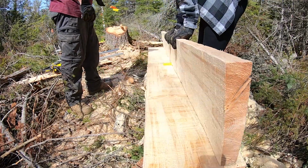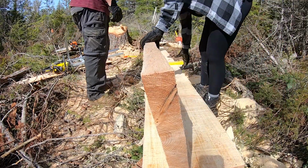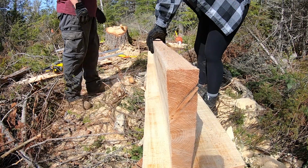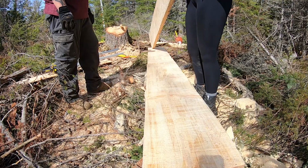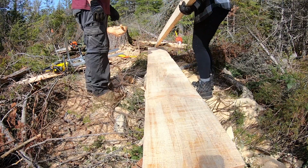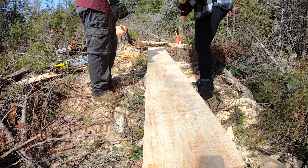Actually a better job than we did last time. Yeah. Where are you putting these? Oh yeah, I'll just casually lift this. Holy. This is the heaviest piece of lumber I've ever laid my hands on.